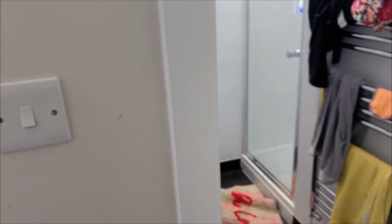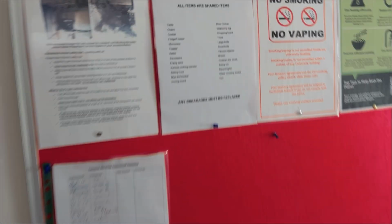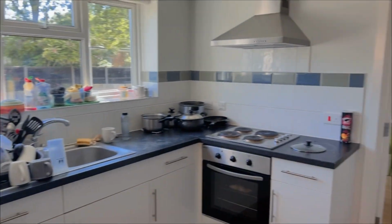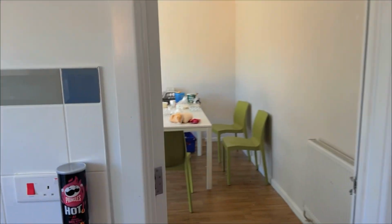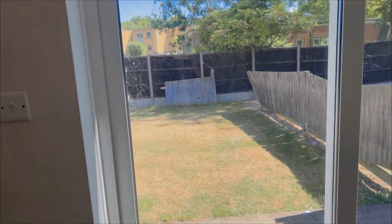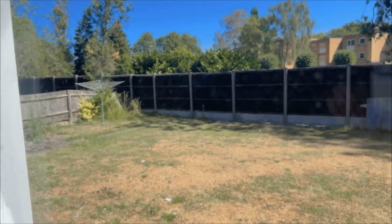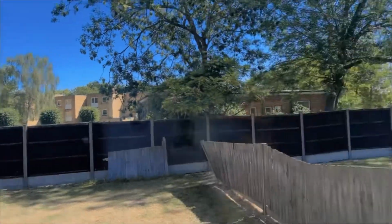This is the ground floor. And the kitchen, a pretty messy kitchen. This is fridge 1, fridge 2. This is our dining area, our sofa, and our pretty backyard up close, also accessible from the houses around. Hope you liked the room tour and the house tour.